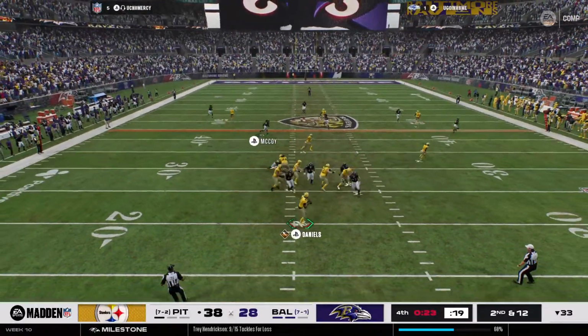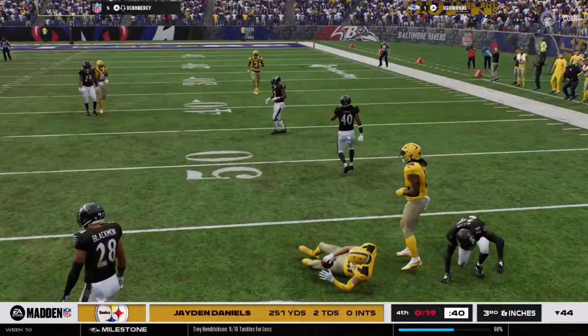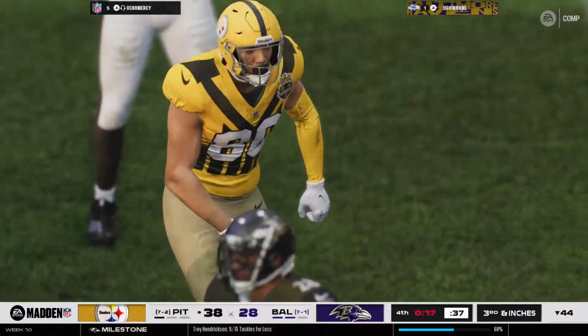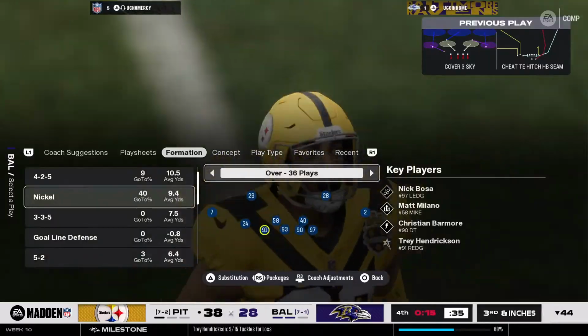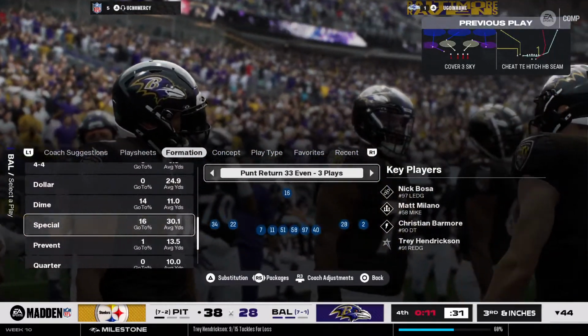From the shotgun, it's Daniels. Going right, it's taken in. And he will be taken down. We'll see if they want to use those timeouts. But this one is about done.